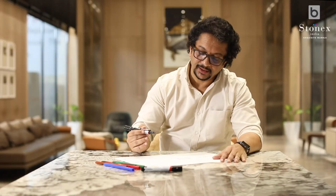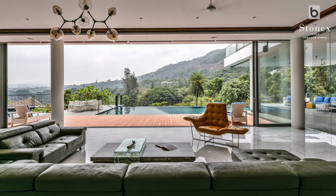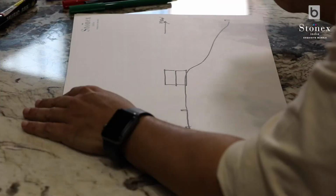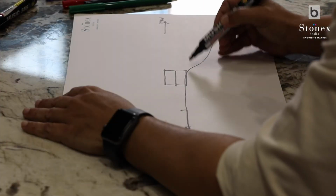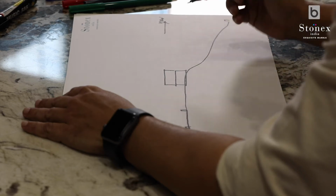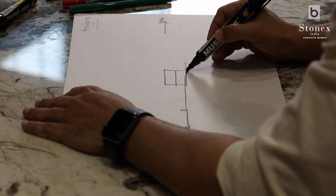The owner had one requirement. He always had this thought that his living room should open into a large expanse of green in front. So there were two ways to go about it. One was to fill this area, partly, or maybe step it down and just have a lawn. But we hit on a better idea. What we did was, we took a slab like this.